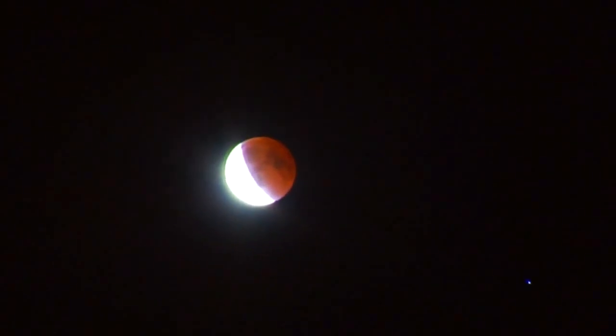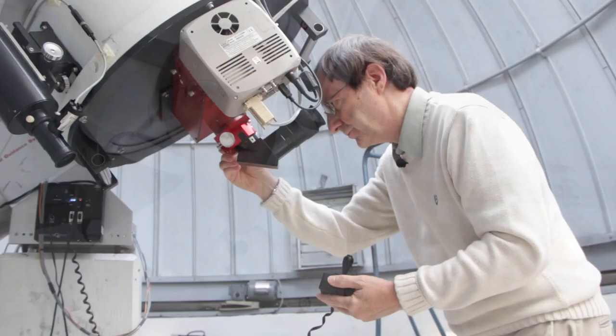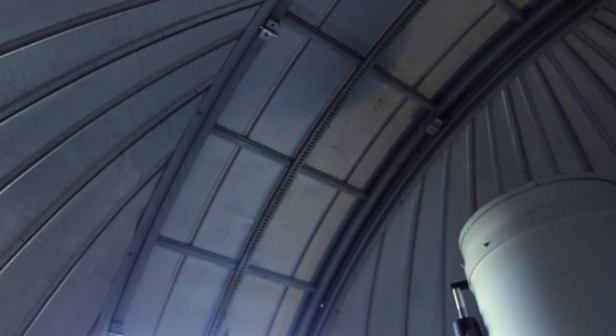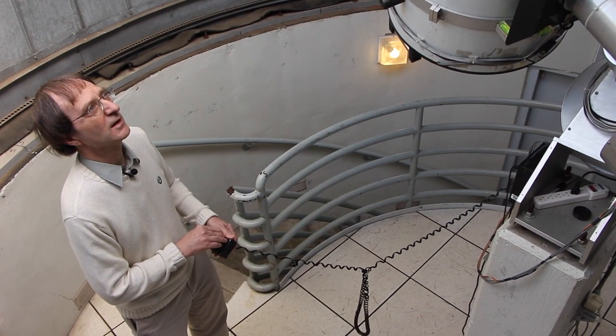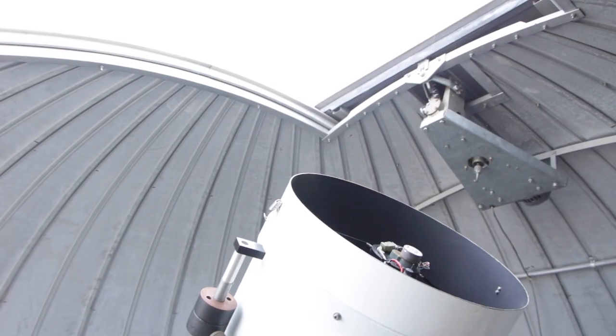The total lunar eclipse is a fascinating event, and it's best viewed with just your own eyes or perhaps a pair of binoculars. But if you're interested in seeing other things in the sky, we have an excellent facility here at Rutgers that's open to the public. This is the Robert Schommer Observatory. We're on the fourth floor of the Physics and Astronomy building on the Bush campus of Rutgers University.